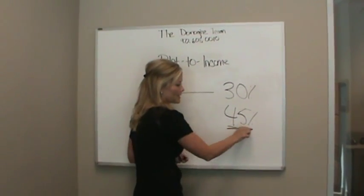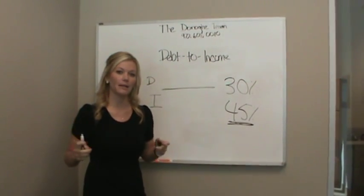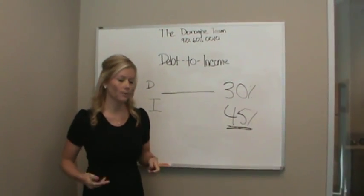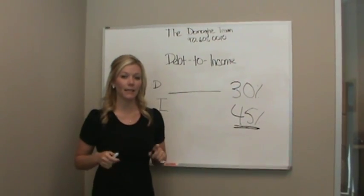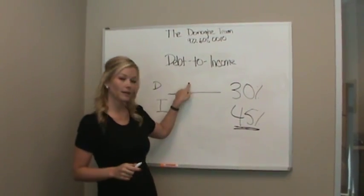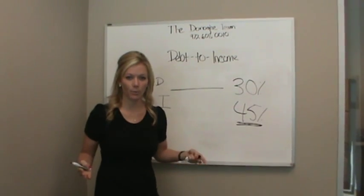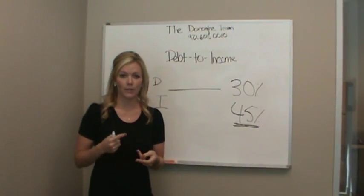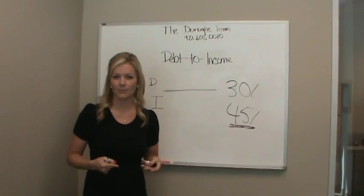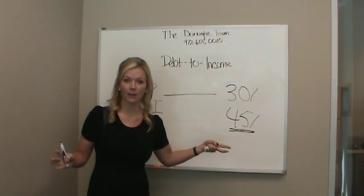And what this ratio, or this blood pressure number, means is how financially fit you are. 45% of your gross monthly income is going towards your debt. The other 55% is going to those items that don't report on your bureau, like child care, groceries, water, phone, those types of items. The IRS is going to make up the majority of that 55%.